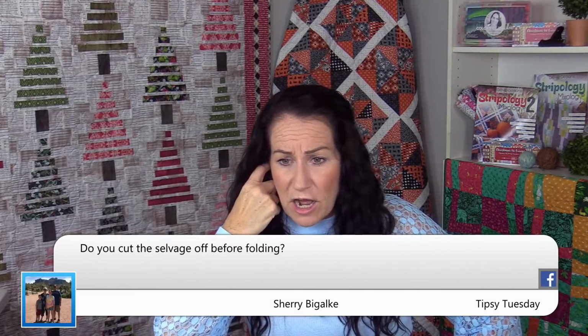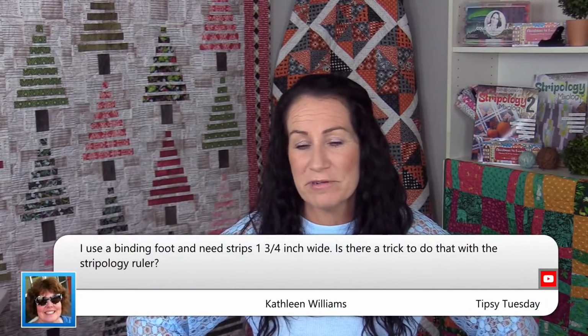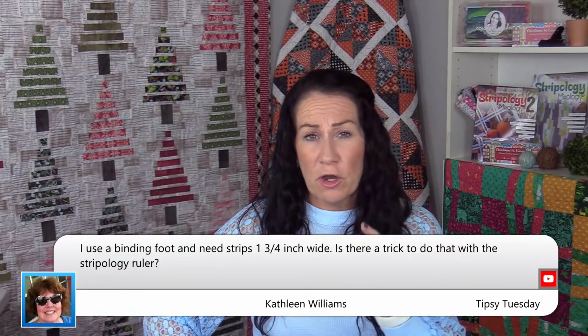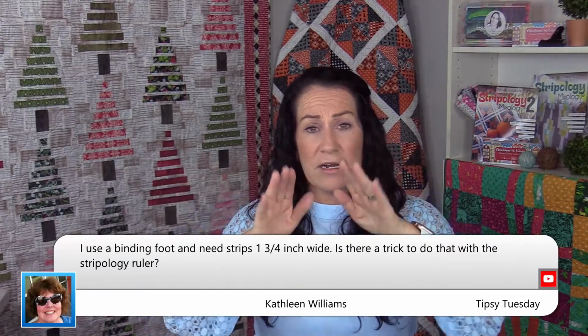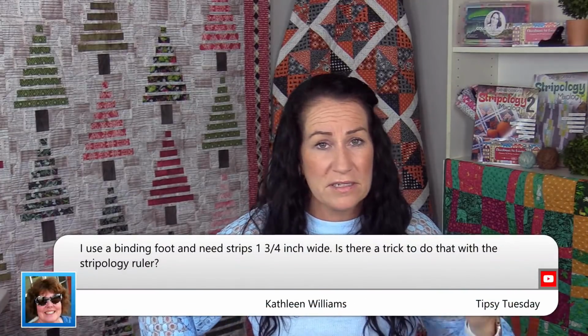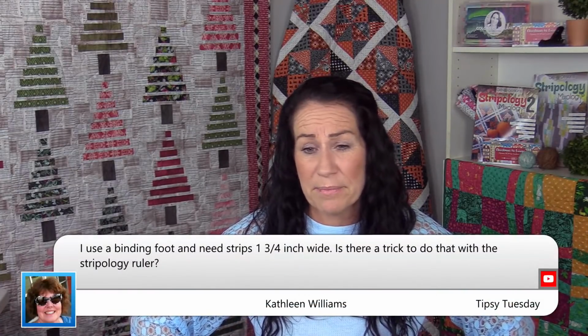Do you cut the selvage off before folding? No, I don't. I always leave the selvages on, because believe me, sometimes I can sneak a little bit of a cut with a little tiny selvage that's going to go into my seam. So I always leave them on. There's only one instance where I cut them off. Sometimes you get the selvage where it's tight and so it's ruffling my fabric. That's when I cut that part off so my fabric can lay completely straight. It's different fabric companies, different mills, that sometimes that happens.